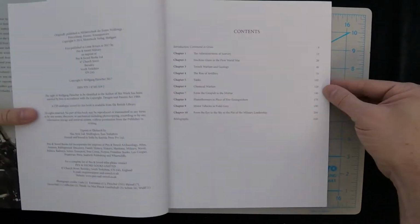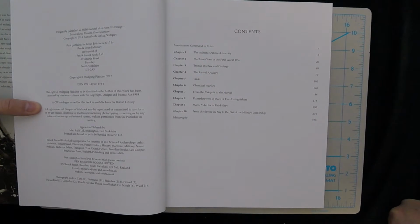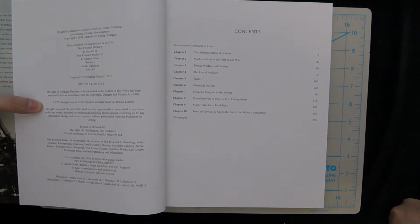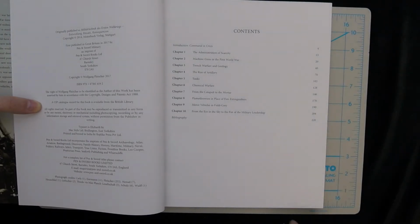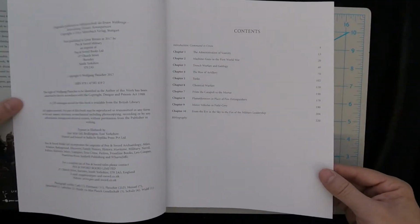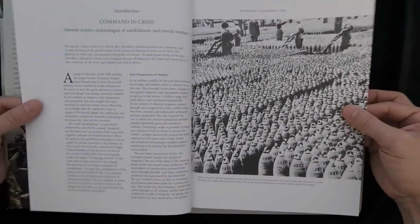Table of contents, we've got Introduction, Command, and Crisis. Chapter 1, The Administration of Scarcity. Chapter 2, Machine Guns in the First World War. Chapter 3, Trench Warfare and Geology. Chapter 4, The Rise of Artillery. Chapter 5, Tanks. Chapter 6, Chemical Warfare. Chapter 7, From the Catapult to the Mortar. Chapter 8, Flamethrowers in Place of Fire Extinguishers. Chapter 9, Mortar Vehicles in Field Gray. Chapter 10, From the Eye in the Sky to the Fist of the Military Leadership. Some interesting chapter titles there.